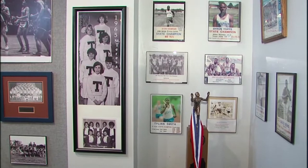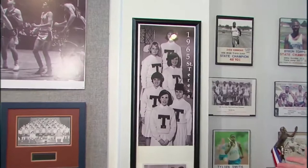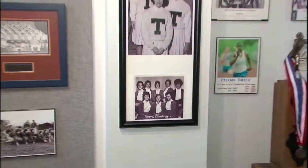Yeah, and right next to it here, St. Teresa. Now, this is not a particularly interesting picture, except for the fact that it's probably the early 1960s, 1962, and this is what a typical cheerleading team would wear, and the way they would wear their hair. It's very interesting to see what the kids were wearing. The gymnasium would get a little hot with the sweat. Wouldn't it though? And no air conditioning, of course, either.